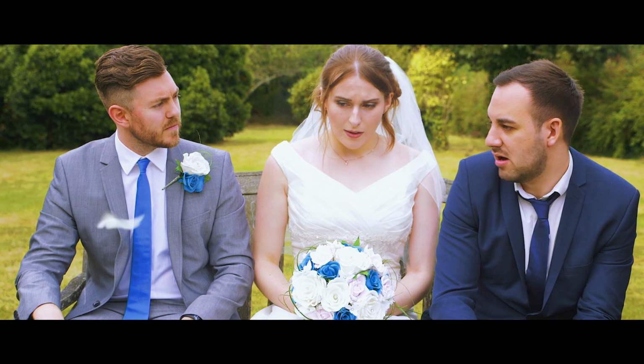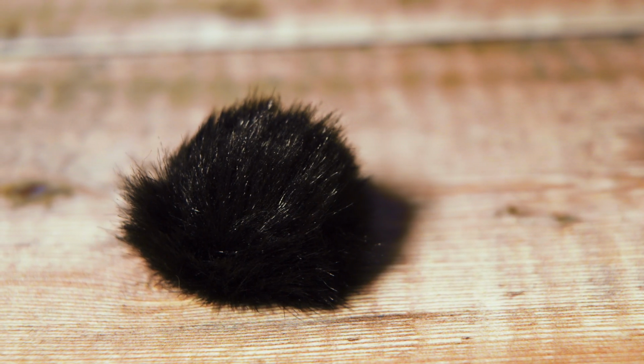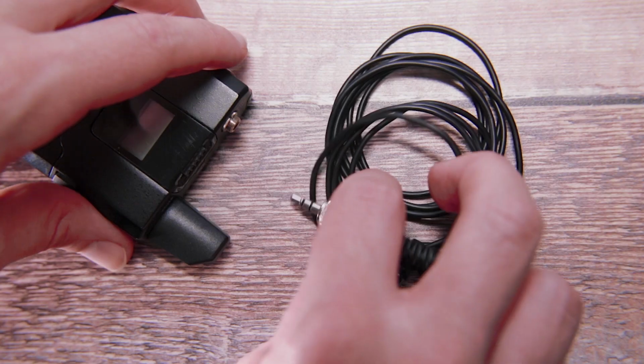Unless it's a narrative film, I don't tend to get the opportunity to hide a microphone. So instead, I just attach it using the mic clip. And if I'm filming outside, I'll put on its wind protector. This isn't anywhere near as strong in windy conditions as a blimp on the shotgun microphone, but unless it's a gale, it does come in handy.